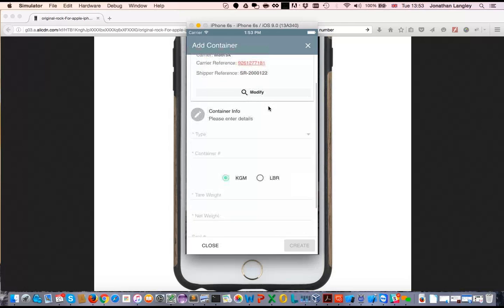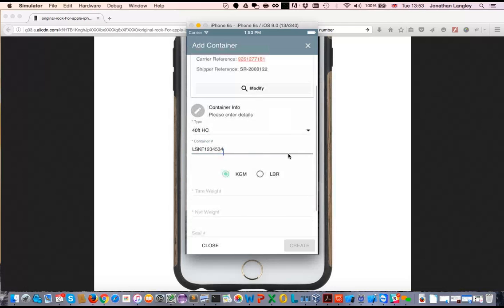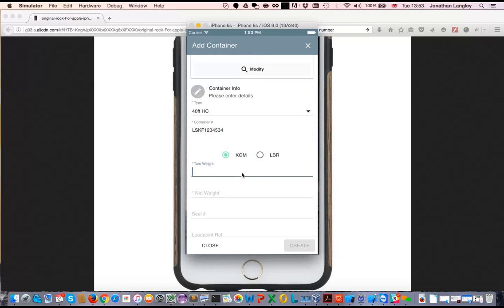So the next thing that the load point will do is select the container type, and they will enter a container number. So there's a particular format of container numbers that is allowed by the system, and that's aligned with the regulations. Right, so the next thing they get asked for is if they're going to specify weights in kgs or pounds. And then they enter the tare weight of the container, which is information that they will have either on the weighbridge ticket or they will look on the container itself.